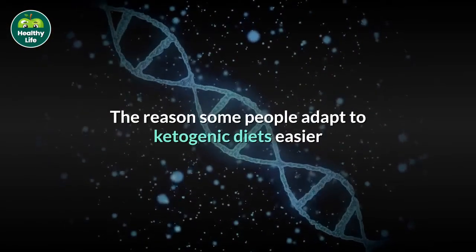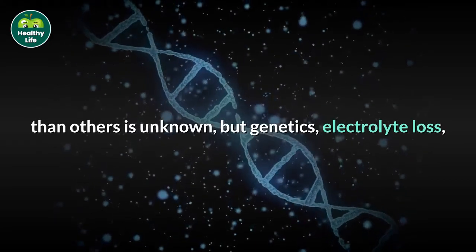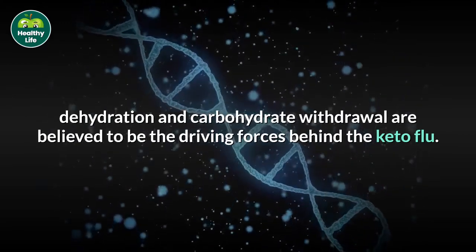The reason some people adapt to ketogenic diets easier than others is unknown, but genetics, electrolyte loss, dehydration and carbohydrate withdrawal are believed to be the driving forces behind the keto flu.